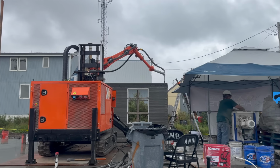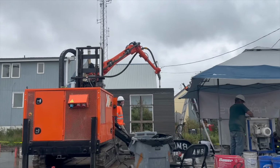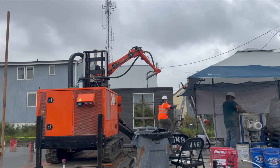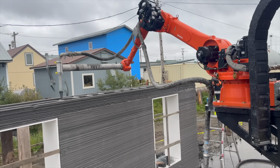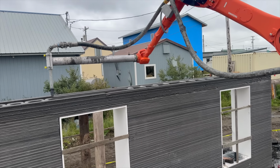They're loading material through the top of the system, and it then gets mixed, pushed through the hose, and extruded out the printer. Their team worked long hours in the rain without any complaints and a positive attitude the whole time in the pursuit of revolutionizing the housing industry.